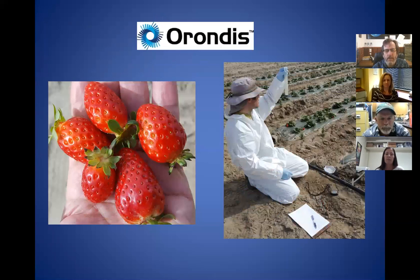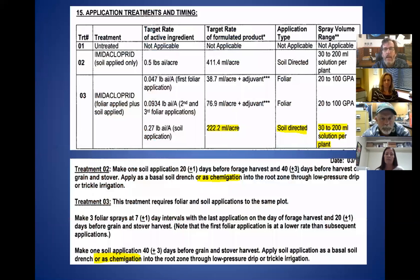This is actually a picture of Nathan Leach down in India. He had the same study that David had, and this was on strawberries for the Orundus fungicide. And this is the protocol details from section 15 of the protocol, and highlighted there is the chemigation portions of the treatments that had to be made.